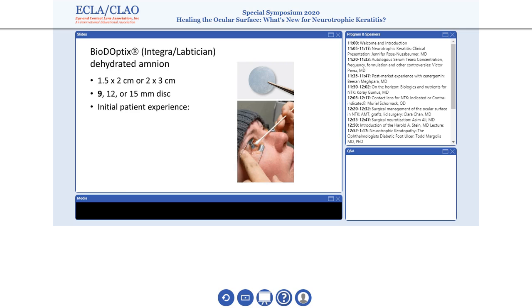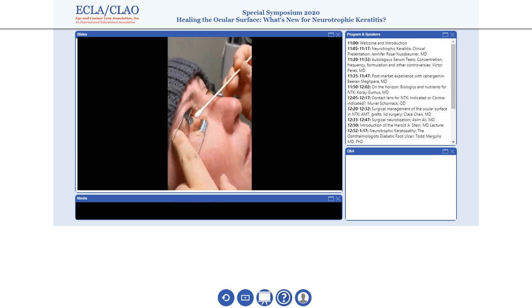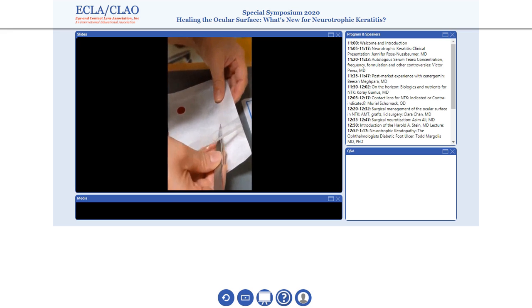So this is a dehydrated amnion, which I have experience with in Toronto. BioD is the nickname. It comes in horizontal, square, rectangle pieces, or in the disc form. In the disc form, I typically use the 9mm one, and I do have a video showing the application of it, very similar to the earlier AmnioDisc video that was shown.